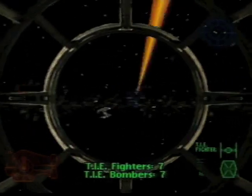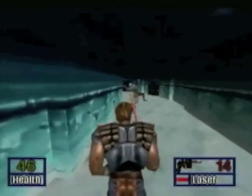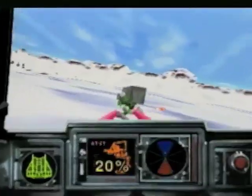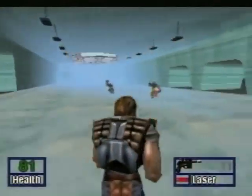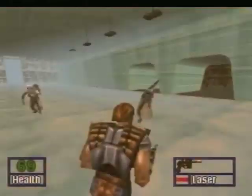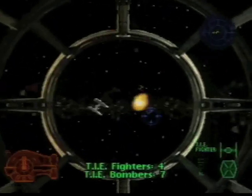Overall, the graphics are amazing, the control is seamless, whether it be shooting, running, or flying. And just like in the movie, John Williams' fully orchestrated soundtrack guides the player through his own battle against the Empire. If you're a fan of Star Wars, Shadows of the Empire is a must for your collection. And may the Force be with you.